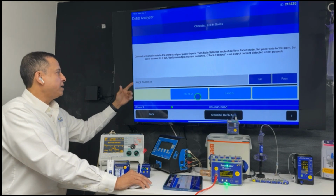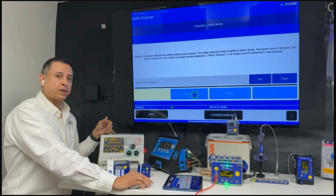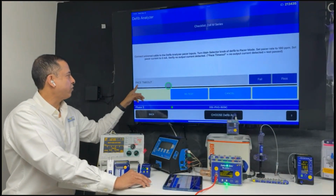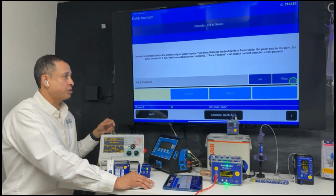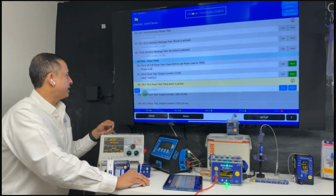I was a little late, so we're going to hit retest, test it again, make sure that our pacer output is still 0, and it will be confirmed by this pacer timeout message. So we're sure there's no current being generated. Don't want to have it generating current when it's not supposed to be.